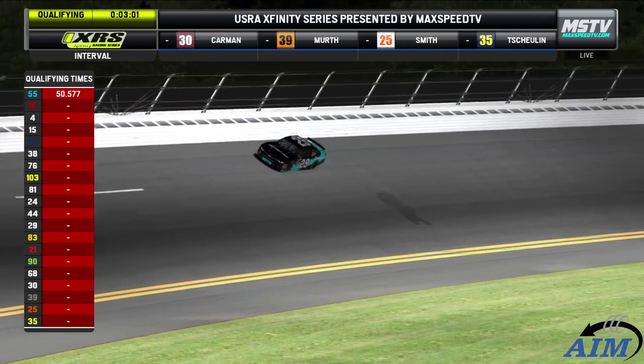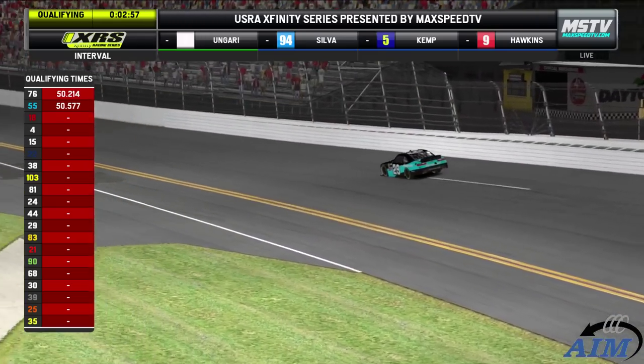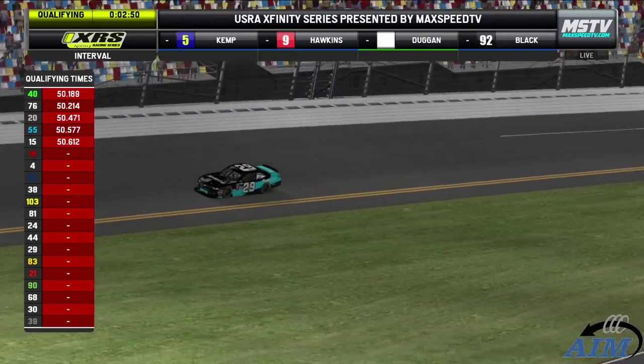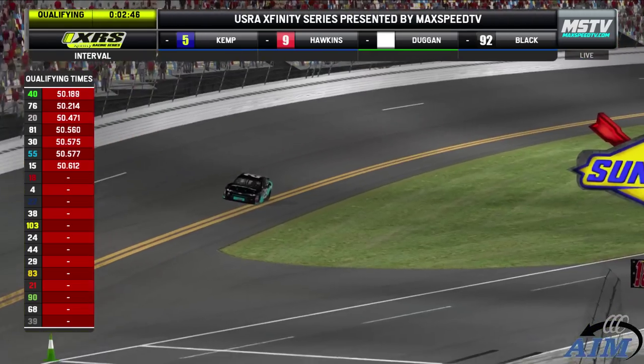There's a time that just came in. John Clements. Oh, Jim Walton taking over the lead. It's going to change a lot here. Michael Smith. A lot more times coming in now.